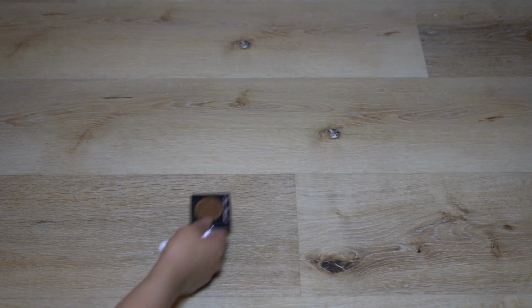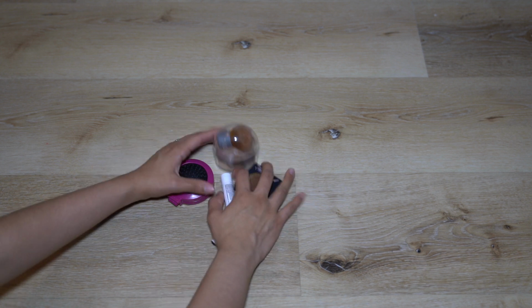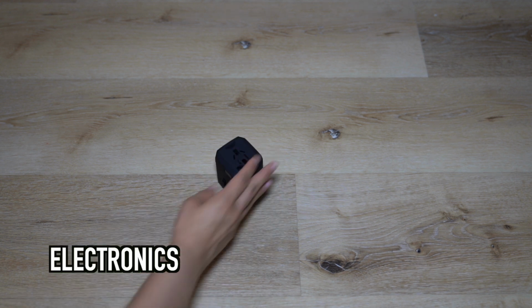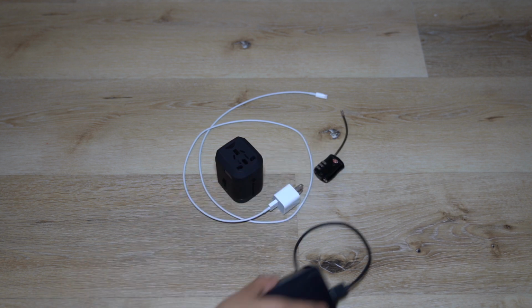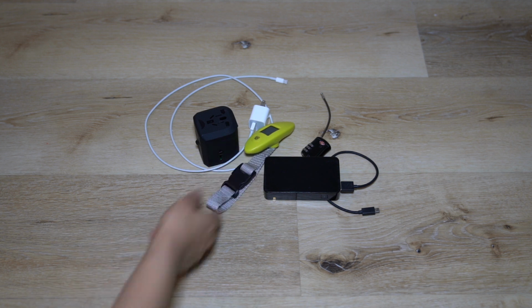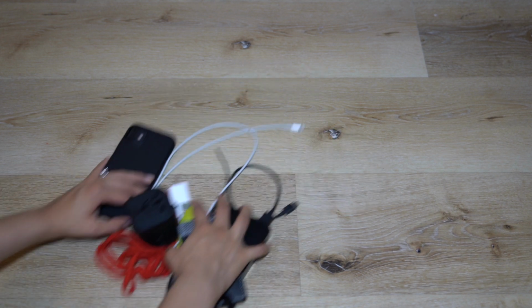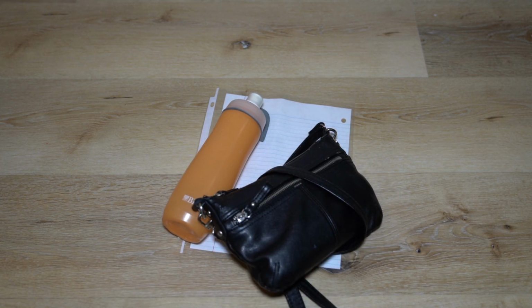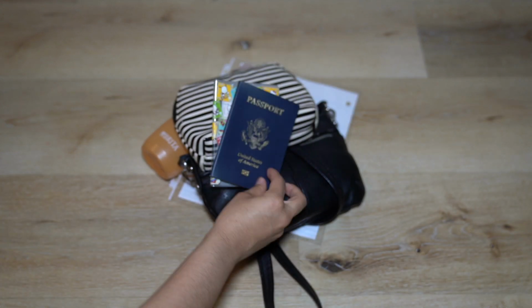and vapor rub. So this is all the makeup that I take, and also brought a little mirror with a hairbrush in it. And that's my jewelry bag with earrings and necklaces inside. For electronics, I take a universal adapter, my charger, a lock, a battery bank, and a luggage weight. That's my phone, and also a luggage tag. That's my water bottle and all my important documents, my purse, and a bag where I keep all my important things like my passport and money and anything else I need.